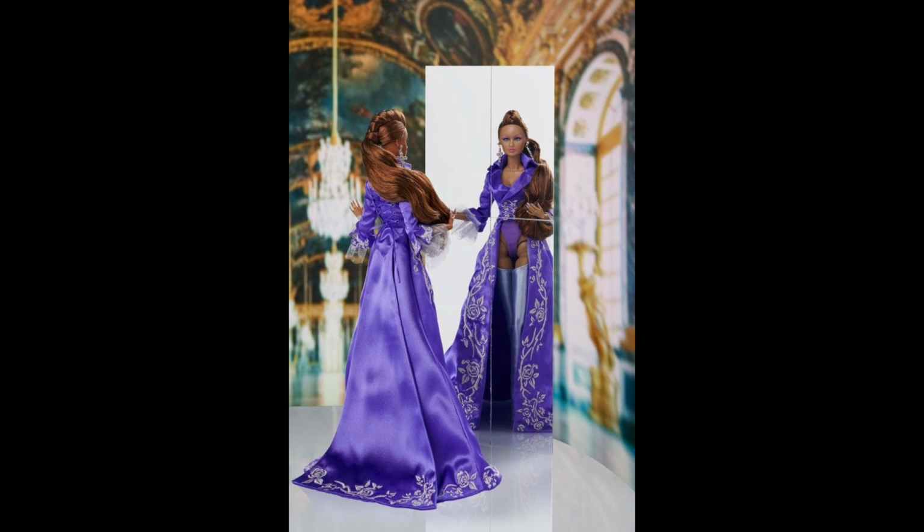We're going to be doing this from my least favorite to my favorite. Unfortunately, that means starting off with Head Over Heels Taliyah.